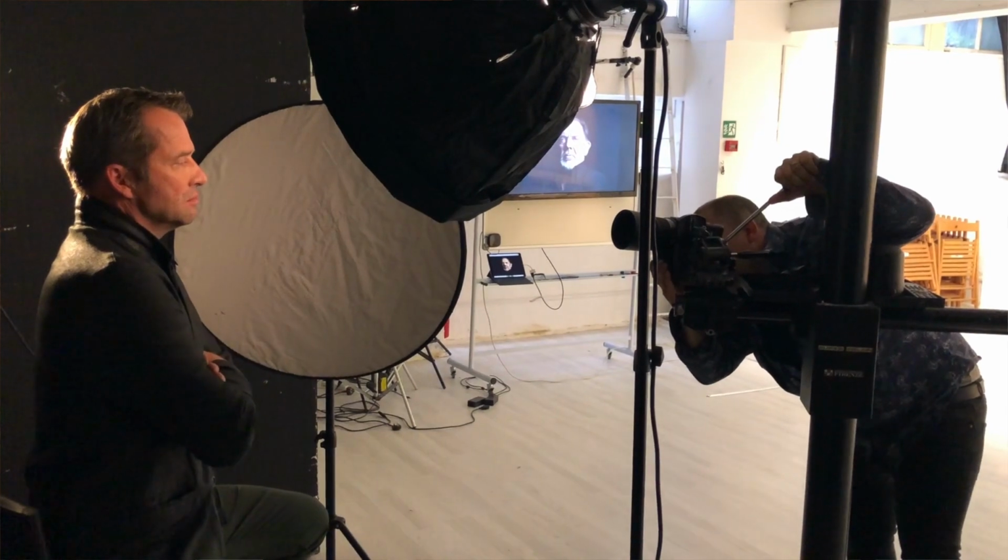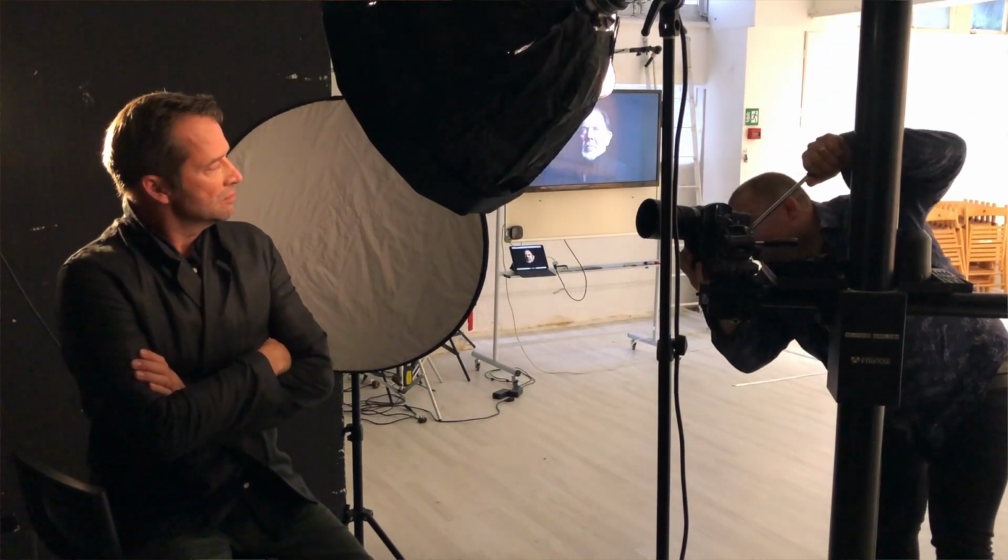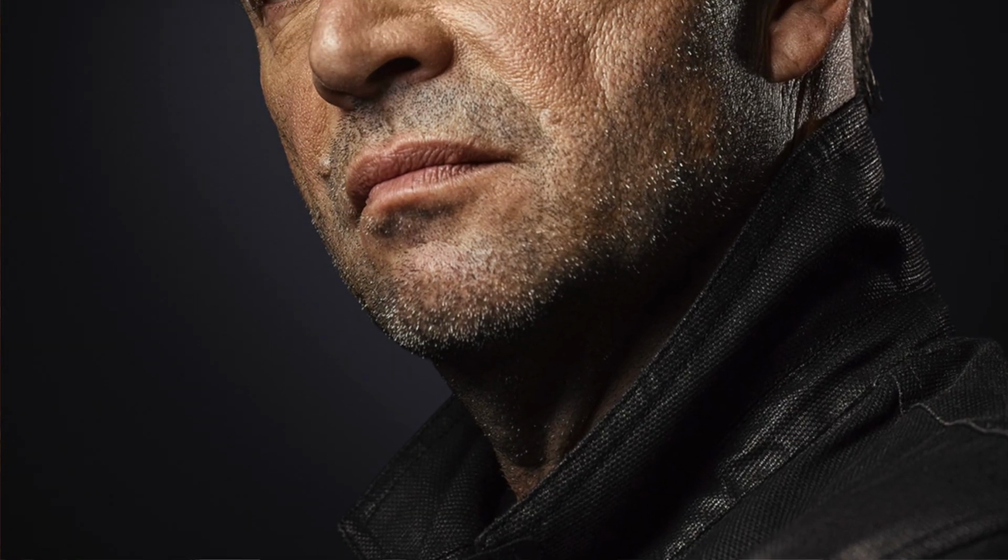On my session with James Purefoy, I'm using just a very small Octa softbox. This just enables me to shape the light just on one side of James's face. On the opposite side, I'm using a snoot cone just to bring out the highlights and also just to not make the shadows too intense.